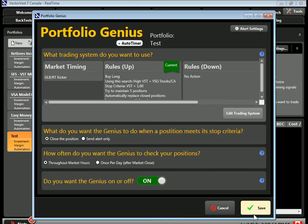So when I click Finish, I just have to answer a few questions about what do I want the Genius to do when a position meets. And if I click on Close the Position, it will do just that, as well as send you an alert. Or I can choose to not have the position closed and just have the alert sent. And this is what you can transition to your real-world portfolio. As you're receiving these alerts, you'll know just what to do.